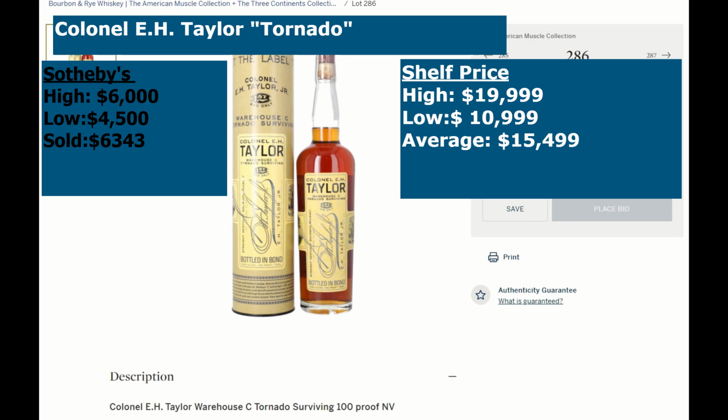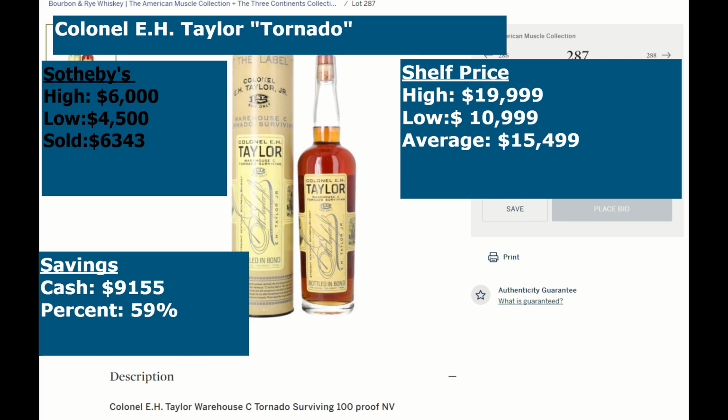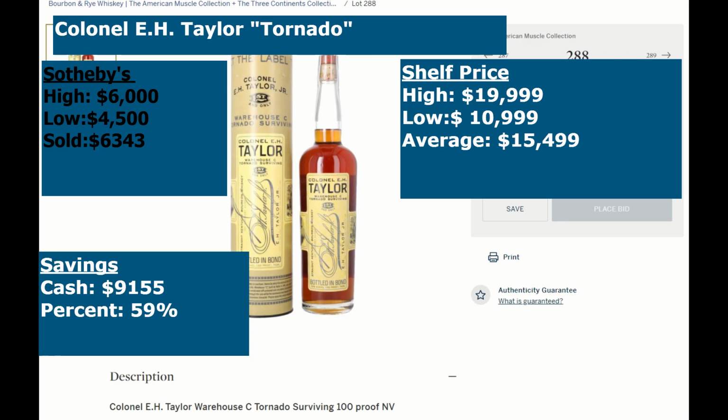So that puts the average price at $15,499. So if you had that winning bid at Sotheby's auctions on one of these bottles, you would have saved $9,155.25, which comes out to 59%. So again, the auction seems like an infinitely better way to go than trying to buy it off the shelf.